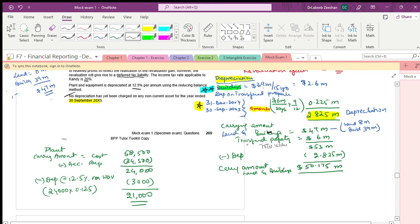Depreciation we have calculated, 2.85 million. Carrying amount of buildings is how much? 50.175. The carrying amount of land and buildings is 50.175. One minute, what is this? We will see.